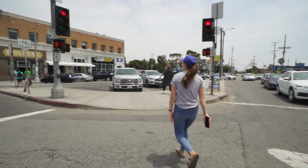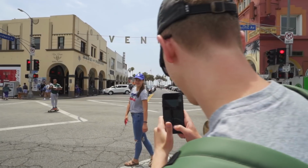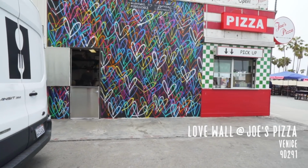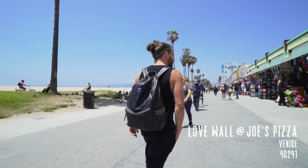It may take a few attempts, but you're rewarded with a cool photo of one of the most notable places in Venice. We shot ours as the subject was walking to make the photo feel more natural. Finally, you have to take a photo at the Love Wall. It's just off Venice Boardwalk.